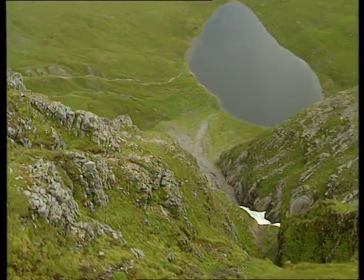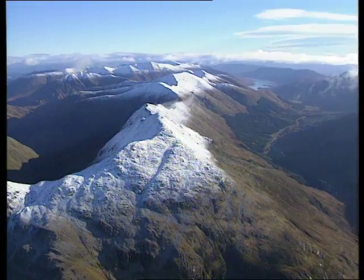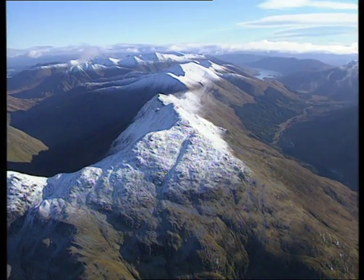Next week we travel to Laggan side to do the Nature Conservancy Council's Creag Meagaidh, and we go to Kintail to do the fabulous Five Sisters.